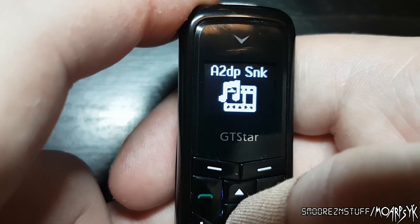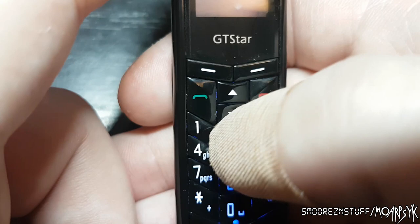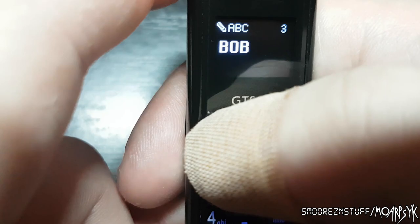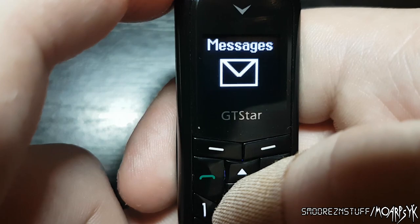Phone book, you have to wait until it all scrolls across until you see what it says. If I was to add a number to my SIM card, the name's going to be B O B. Well, I screwed that up. And Bob's number is going to be... oh god, this is so hard to control. Number. His number's going to be 0411111111. So, now that Bob is in our phone book, we can now message Bob.